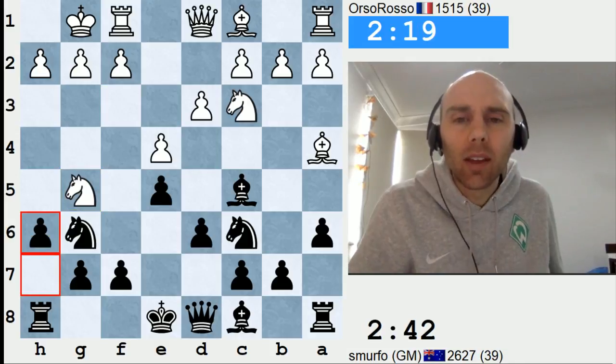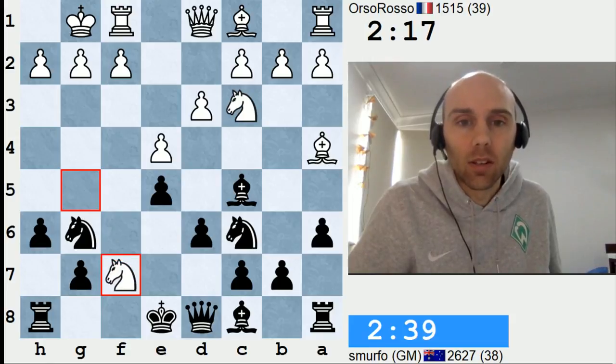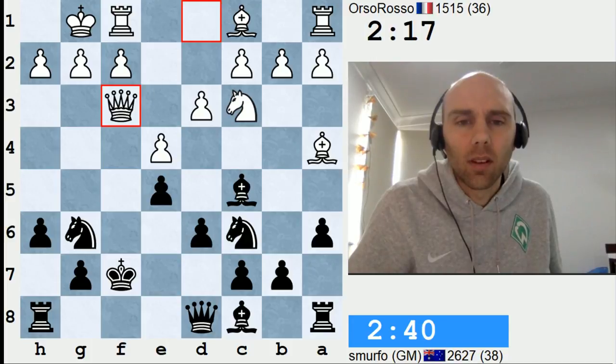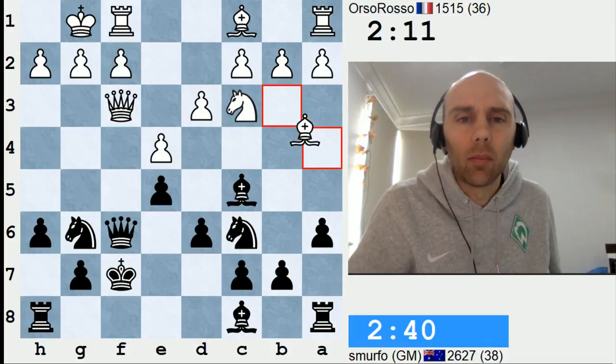What are you going to do after h6? Maybe he's going to take on f7. That'd be quite something. He has. Gee, he's taken on f7. That's massive. I don't see the follow-up, though. I don't see the follow-up. He might have burnt his bridges a little bit there.